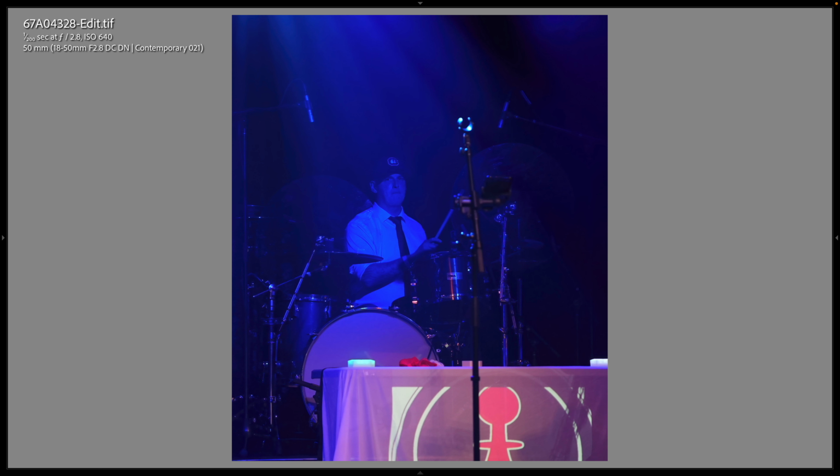Topaz Denoise. The drummer was very dark most of the night, and of course I really could have used a longer focal length to get the drummer, so this photo's cropped a pretty good bit, but there's the drummer.